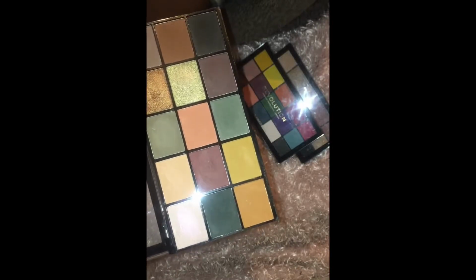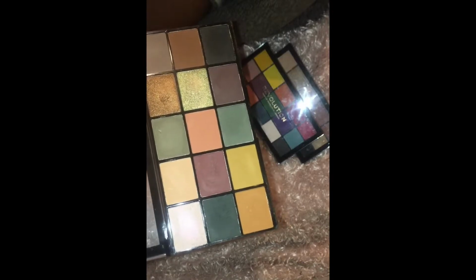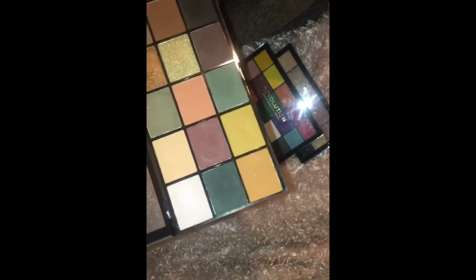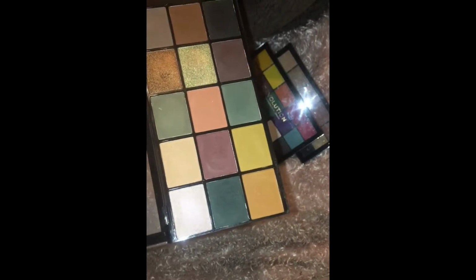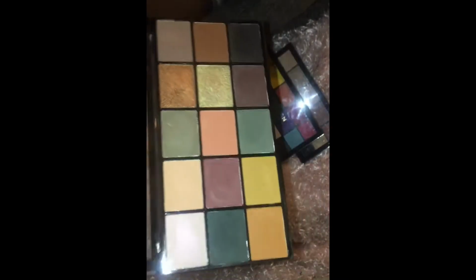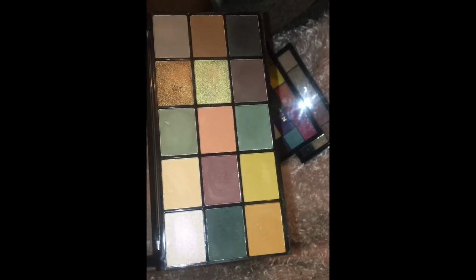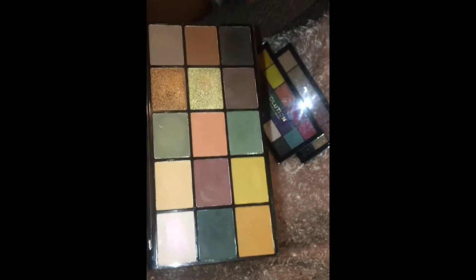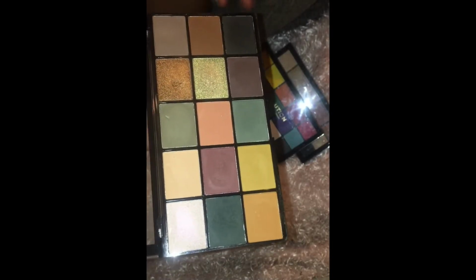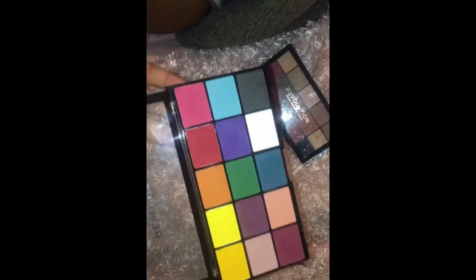shimmers are beautiful, but there's only 2 of them, and the mattes are not really calling for me. I haven't gotten really good use out of this. It's a green palette, and these greens don't call me, and I have other palettes with better greens. So I'm probably going to have to get rid of this one, even though I love Makeup Revolution. I just realized I simply don't use this one, and I don't see myself using it much in the future. Then I have this Marvelous Mattes palette.